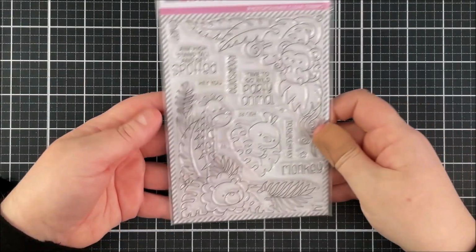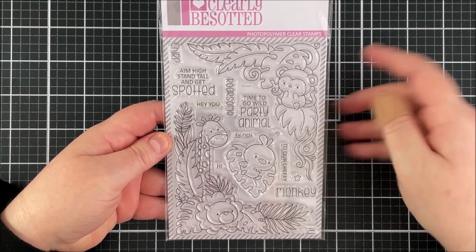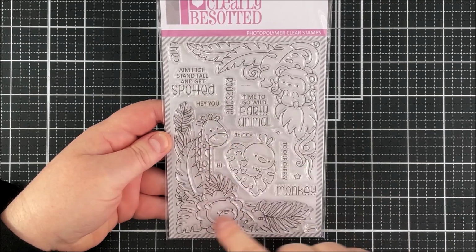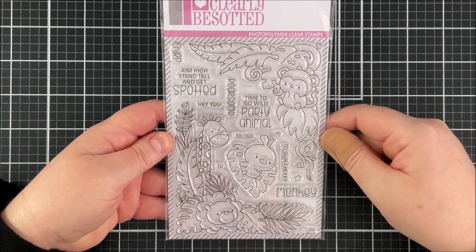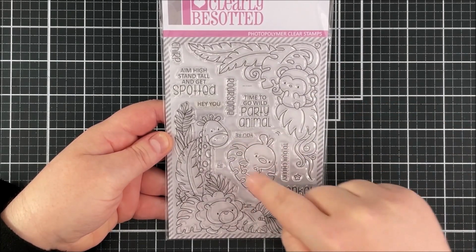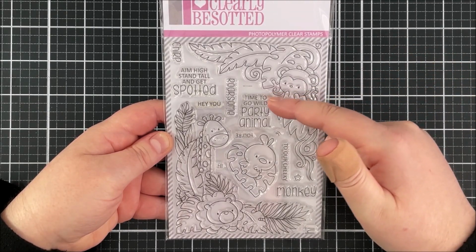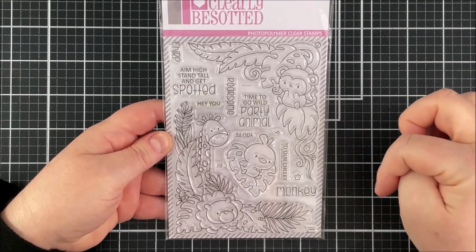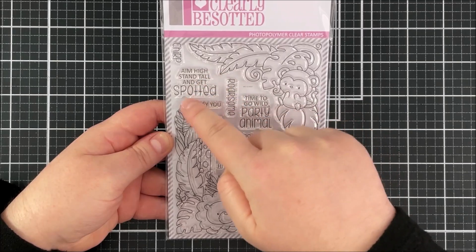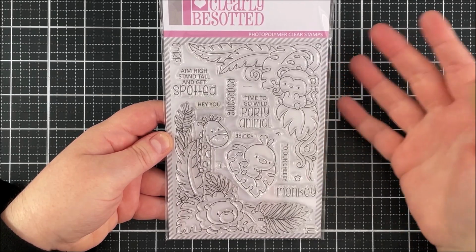Next up is the Jungle Corners set. So again, a really great set. So cute. There's the one corner here with the giraffe and the lion and lots of leaves and foliage. And then you've got the one here with that cute little monkey. And then there is a separate image with the bird on the leaf there as well. Some great sentiments, things like time to go wild, party animal, you're a cheeky monkey, aim high, stand tall and get spotted, hey you, just yeah, really fun set. I think really good for lots of different occasions as well.